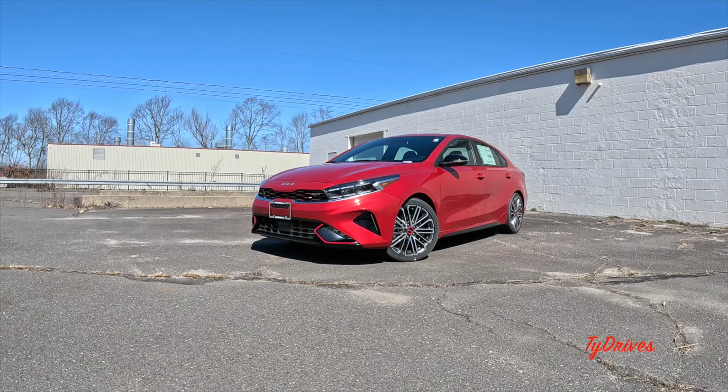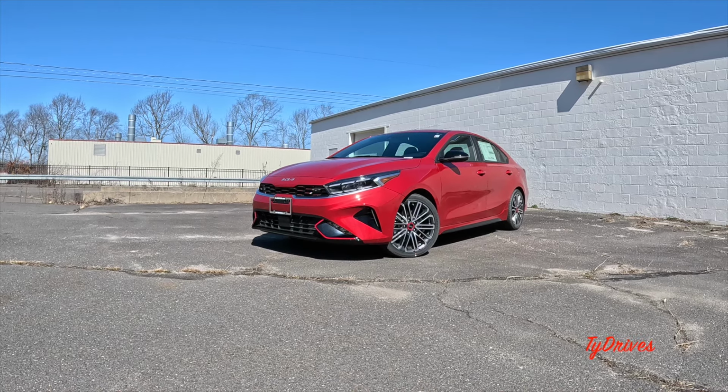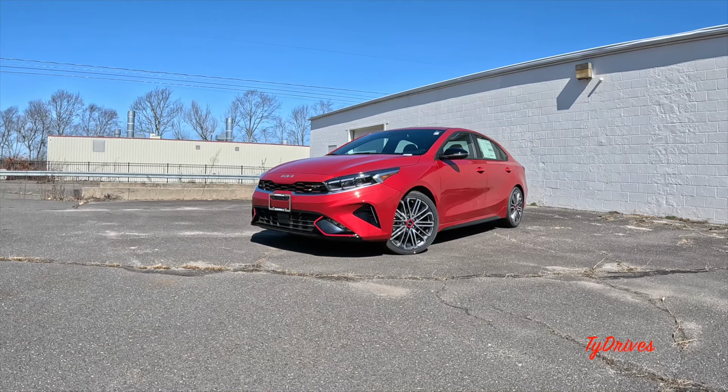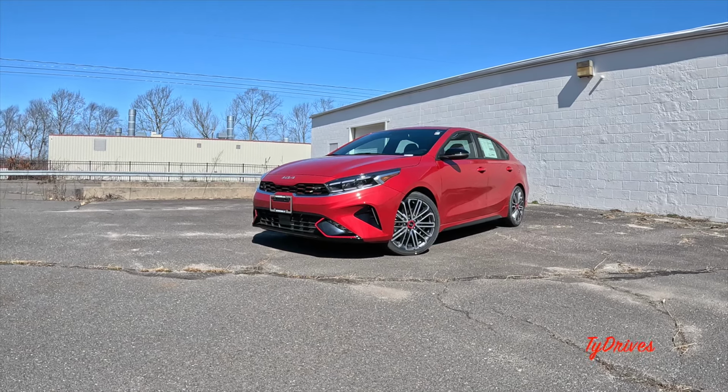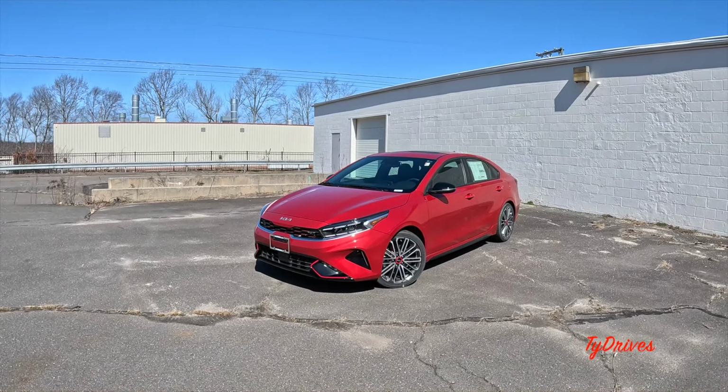My name is Ty from Ty Drives, and sitting before us is the 2024 Kia Forte. This isn't just any Forte, this is the GT, the top dog, the turbocharged four-cylinder hot version of the Forte.